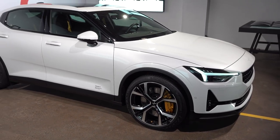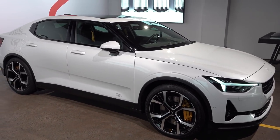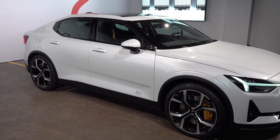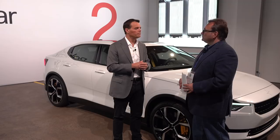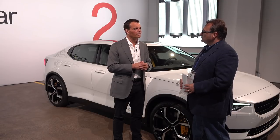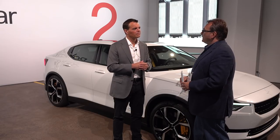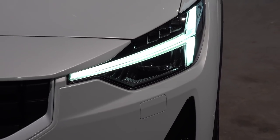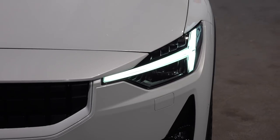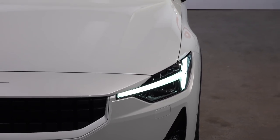Exactly. Definitely big shoes to fill from that marketplace. No doubt about it. But again, having Volvo as an affiliate and learning a lot from them as well, we build upon a lot very quickly. And obviously, from a Chinese manufacturing perspective, they know how to build things. There's no doubt about that. We've got a great, highly trained, highly skilled workforce, and modern technology.